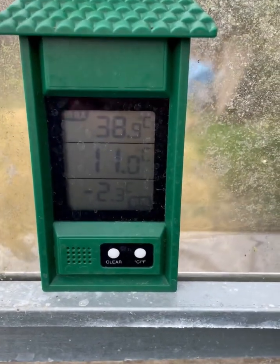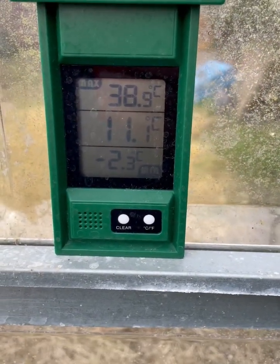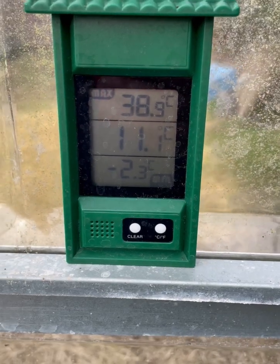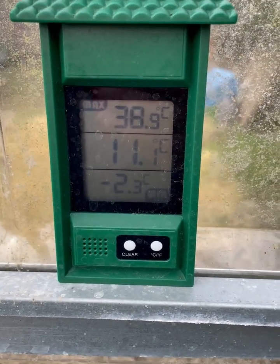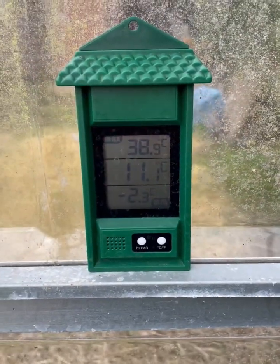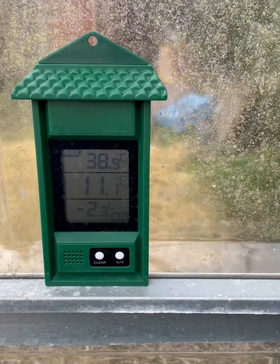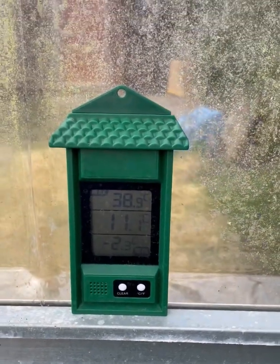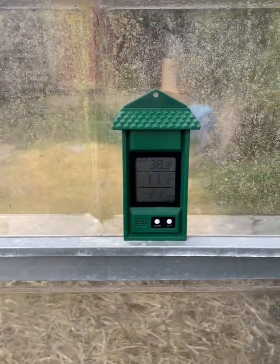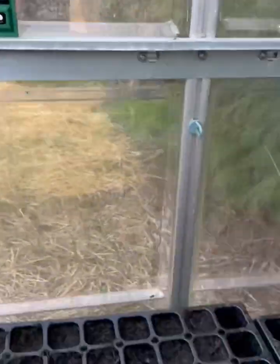Let me show you. It's been 38.9 at the highest. It's now 11.1 degrees in here. The minimum it's been is -2, but it's 11 degrees in here, and outside it's about 1 degree. Well, I'm guessing that heater is actually working now, which is quite handy.